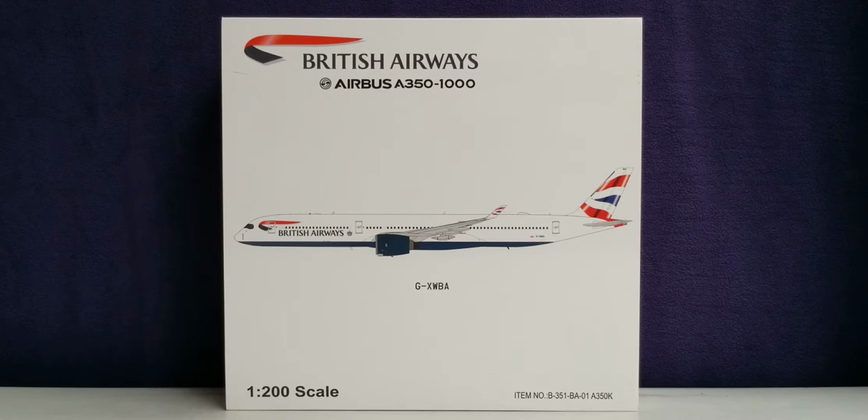In addition to the 255 aircraft currently in the British Airways fleet, the airline also has unfulfilled orders for an additional 49 aircraft. That includes 10 more Airbus A350-1000XWBs, and those aircraft are currently on back order and awaiting delivery.